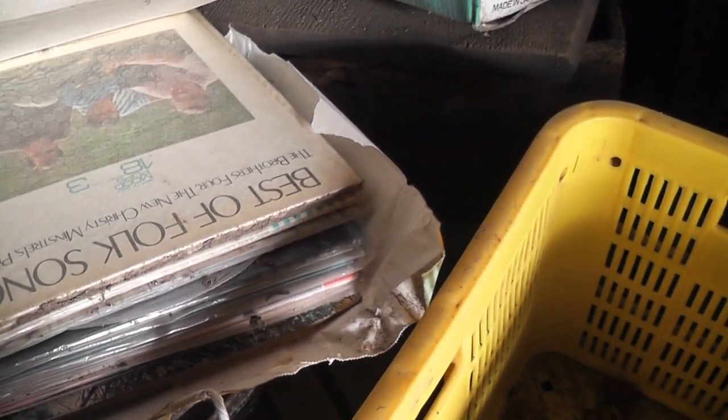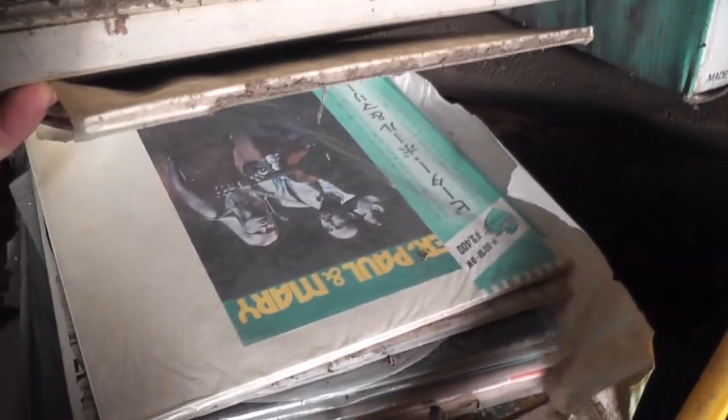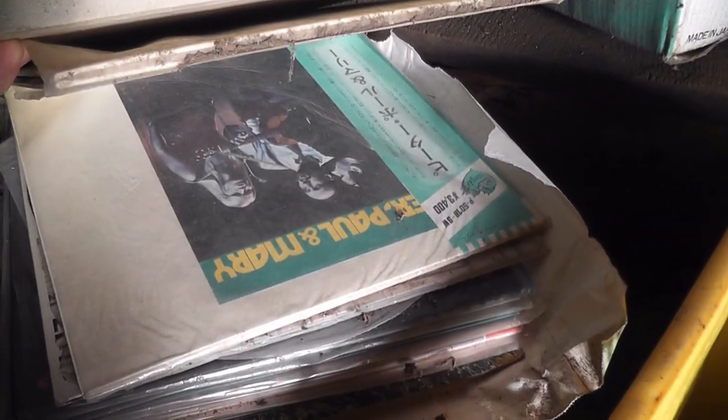And again, sorry, I'm moving this stuff myself as I'm doing the camera work. So my camera work's a little off. The best of folk songs, the Brothers Four, New Christy. You know, I'll have to look at those. Oh, there we go. Peter, Paul, and Mary record. So I'm going to go through these.